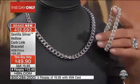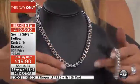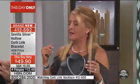And this is one of those that I would not wait 1 second, because it's chunky, it's curb link, it's beautiful. And the necklace comes in at 18 inches long with that stunning curb link that is just the epitome of a classic necklace and bracelet to have.